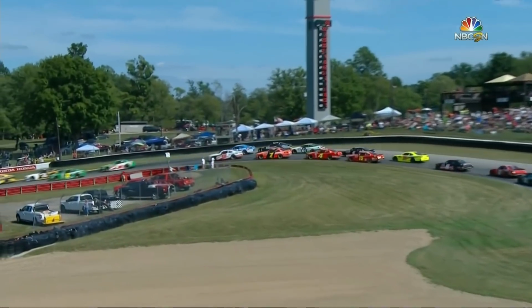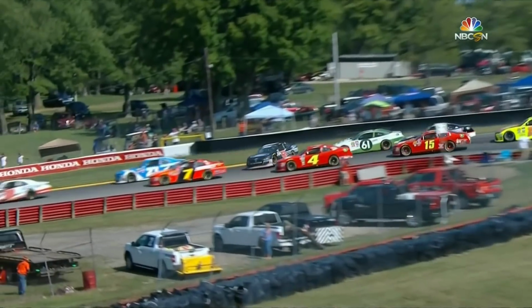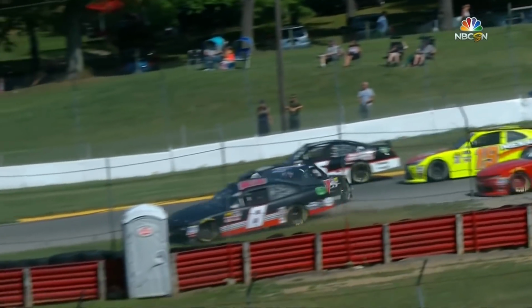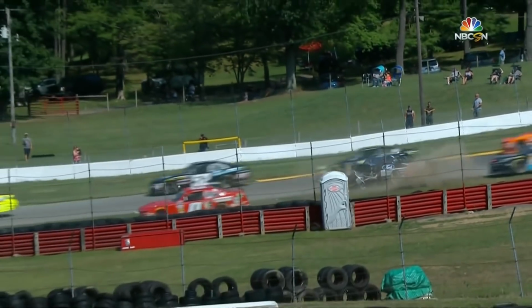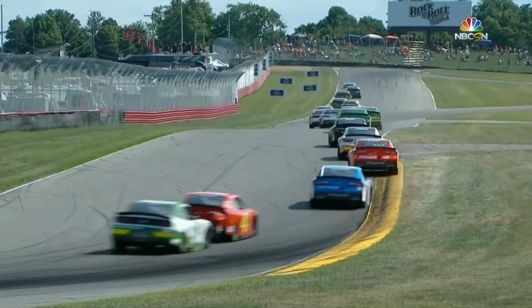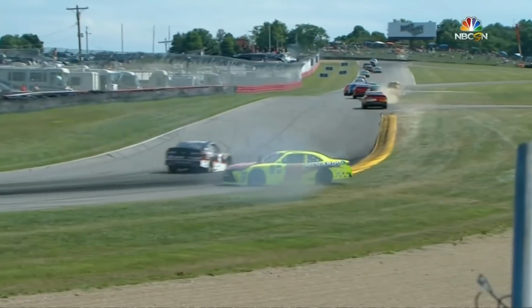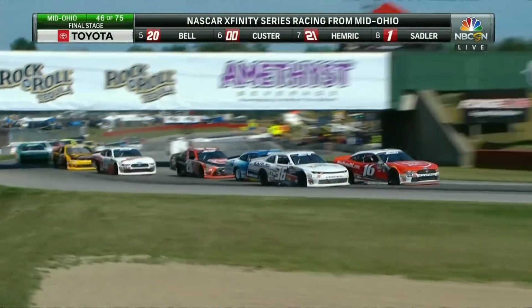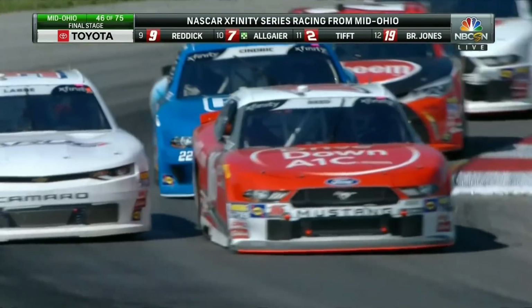Benjamin on the inside. That'd be the 5 of Annett. 23 of Gallagher on the outside. Here goes Briscoe around. Oh! It was the 8 of Cody Ware that got into Briscoe. This just happened. Brandon Jones off into the grass. Hit again. They're basically saving their last set of tires for maybe a late caution.